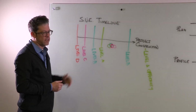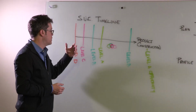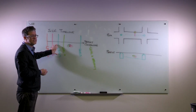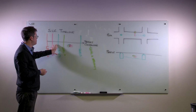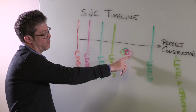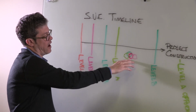This could include many things: RF locating, metal detectors, GPR or sonding. In this case, if we're talking about televising and sonding, this would be where level B falls in the project timeline. If our initial assumption of where the utility was here, with each level of S.U.E, we get more accurate on that.